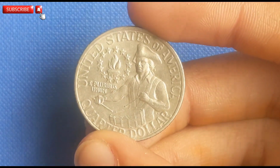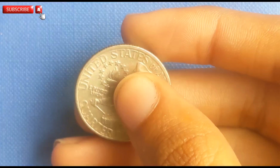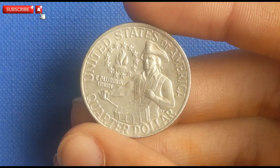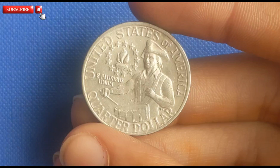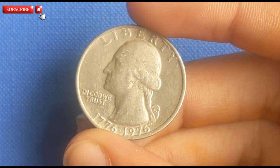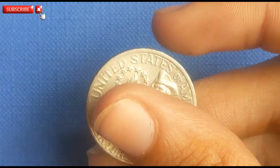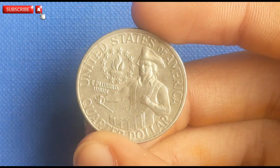200 years later, in 1976, America celebrated its bicentennial with grand festivities, fireworks, and, of course, special commemorative coinage. The U.S. Mint honored this occasion by releasing redesigned quarters, half dollars, and dollars featuring patriotic themes. These coins were not only symbols of American pride but also a way for people to own a piece of the country's history.